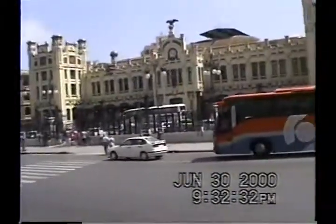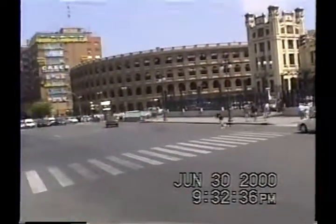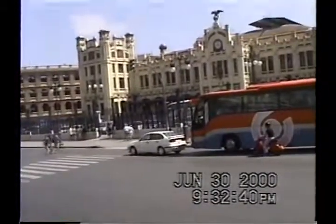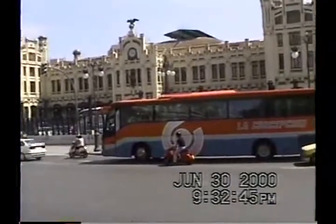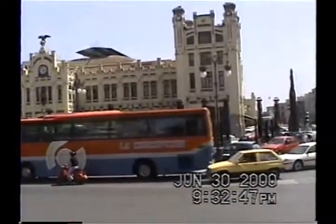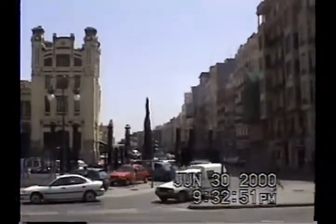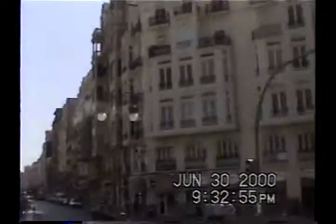Well, right now we are going to be on the lane where the walls used to be. So all the time, imagine that downtown will be on our right-hand side. That means the Arab, Roman, and Christian town. Because the walls were demolished at the end of the 19th century.